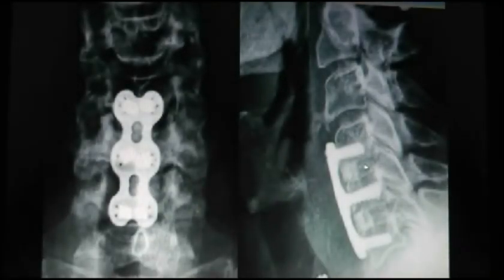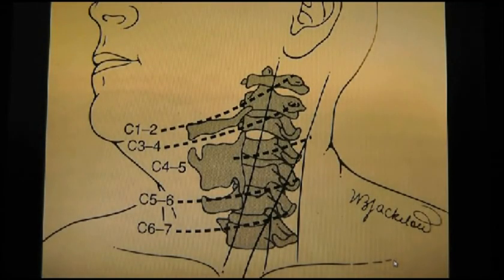So the worst areas were C4-C5, C5-C6. And this patient had what we're talking about, anterior cervical discectomy and fusion. And here's the front view and the side view of the plate and screws, and I used cortical cancellous allograft. So the patient did extremely well. So you may say, what's an anterior cervical discectomy and fusion?